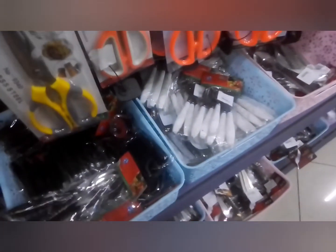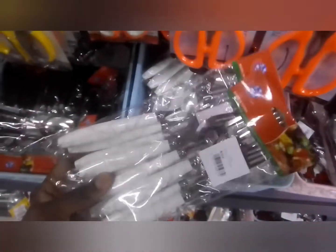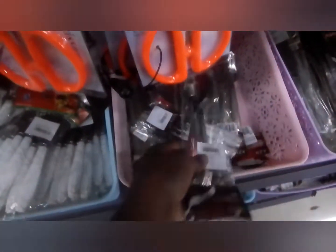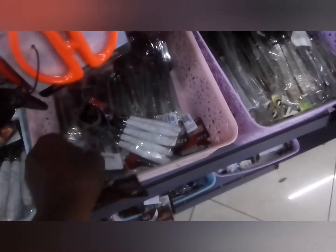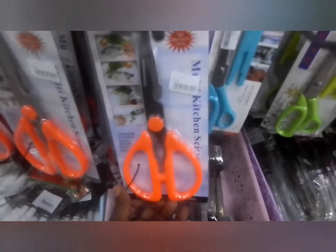Yes guys. So we are seeing the different types of utensils here. These are some forks. These are some spoons. Yeah. More forks here. You can see scissors up here. Different colors scissors.